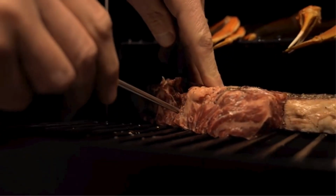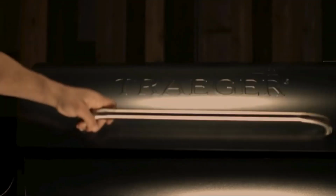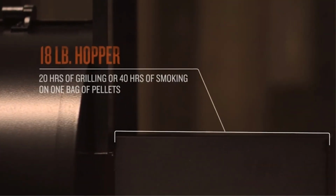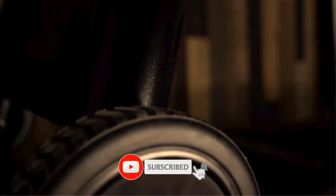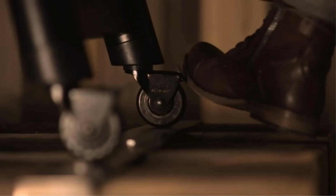To put things in perspective, it can accommodate up to 7 racks of ribs or maybe 8 chickens or about 40 burgers. It comes with a precision temperature control option that gives you the ability to maintain and control the temperature easily to within plus or minus 15 degrees Fahrenheit. This enables you to grill perfectly. The Digital Pro controller enables easier and simpler control of the smoker with functions such as set and go.